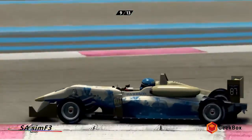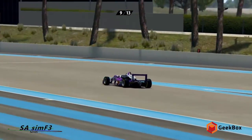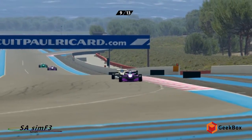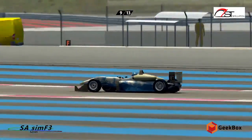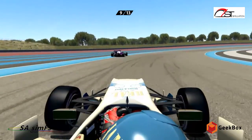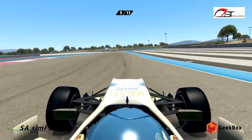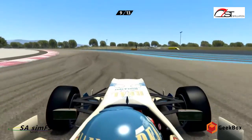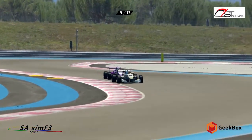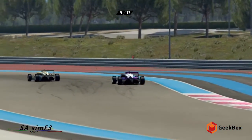Is the battle for 8th between Watkins and Cineran. Yes, that's Cineran. Mark McGee is behind him. Watkins up the inside of Cineran. Watkins moves up into 8th position.